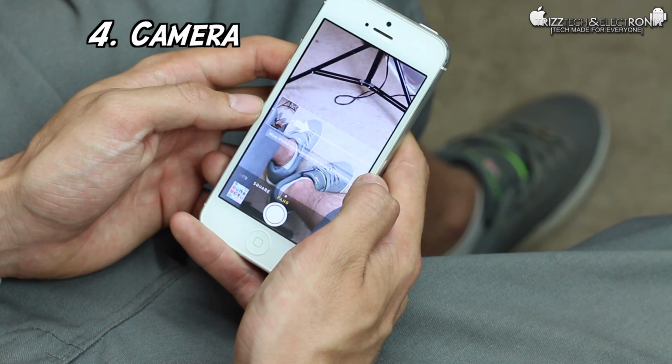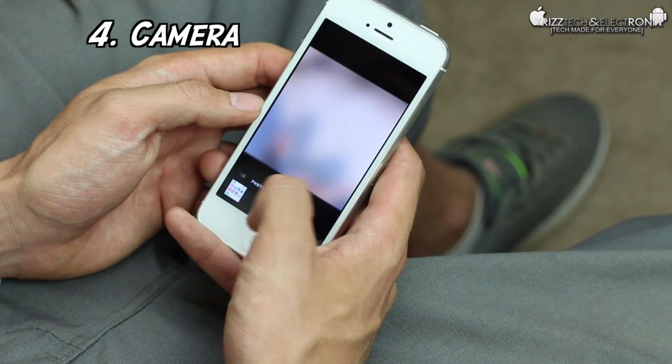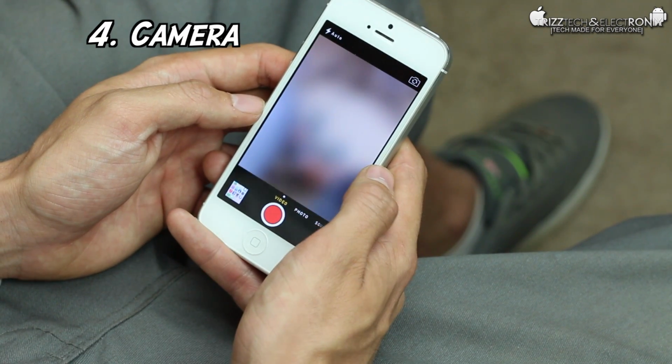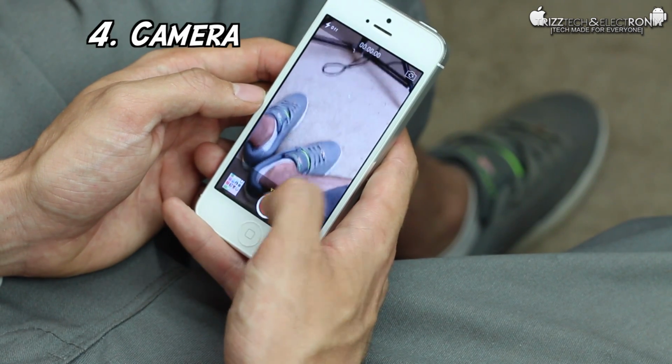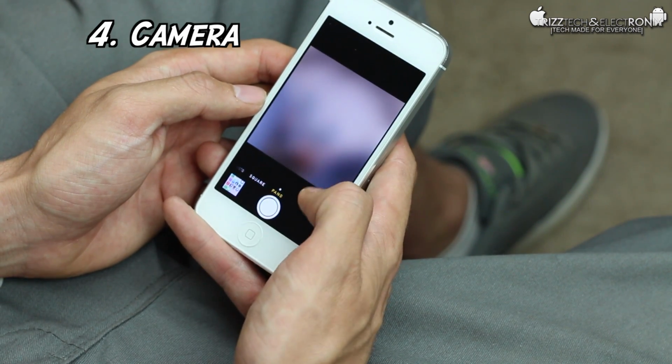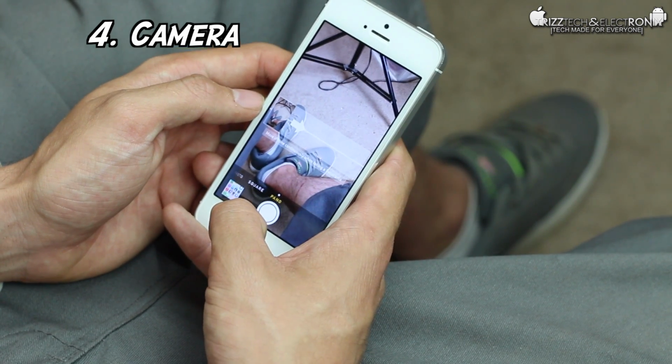As you know, in iOS 6 they released the panoramic ability, and so it just gives you a quick little sweep feature here. Pretty cool. The rest of it's all pretty similar to the way the camera worked in iOS 6, but I did think that was pretty cool that it gives you the choice to switch between all 4 of these cameras. It's pretty cool. I do like that.